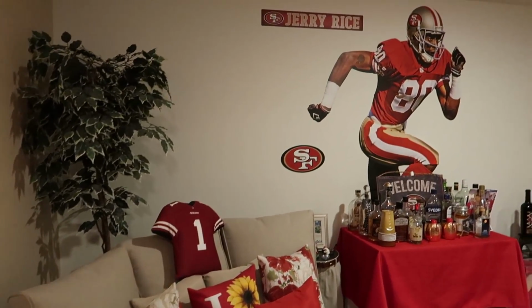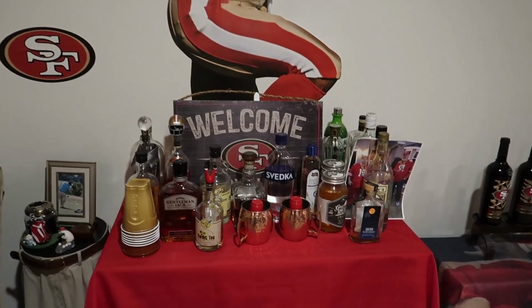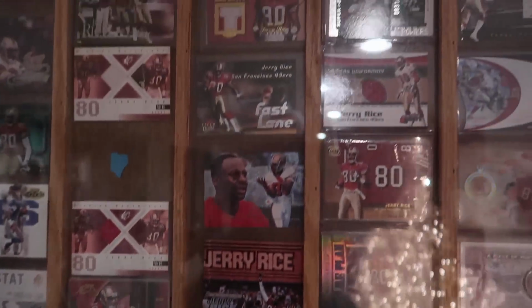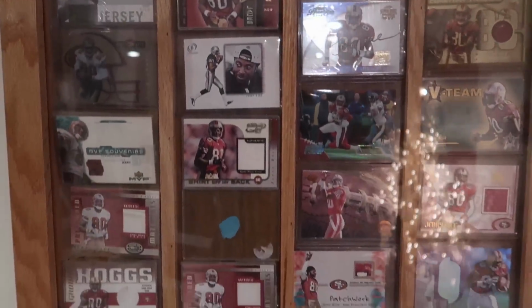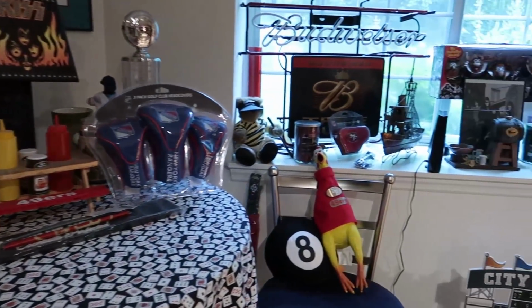Oh my goodness. Jerry Rice, a legend. Yes. Wow, you really are a San Francisco fan. Oh, you got all the cards too. All these are Jerry Rice? Yep. Whoa. Okay. The Christmas tree?